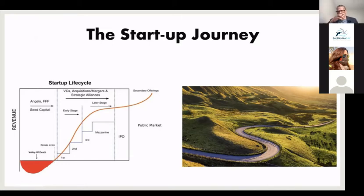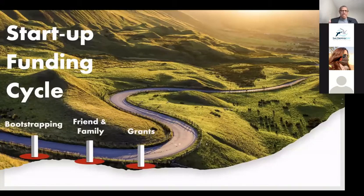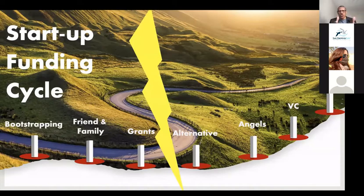Founders decide, hey man, I've run out of money, I'm just going to go get a job. And sometimes they are so close, if they had just persevered for about three to four months, or just pivoted and changed something and stopped chasing the wrong customer, chased a different customer, then they would get out of this mess and become more and more attractive to the funding agencies. The funding cycle, again: people move from bootstrapping, family, grants, alternative angels, VC, IPOs, and most of them don't cross that chasm. Unfortunately, they go into grants.